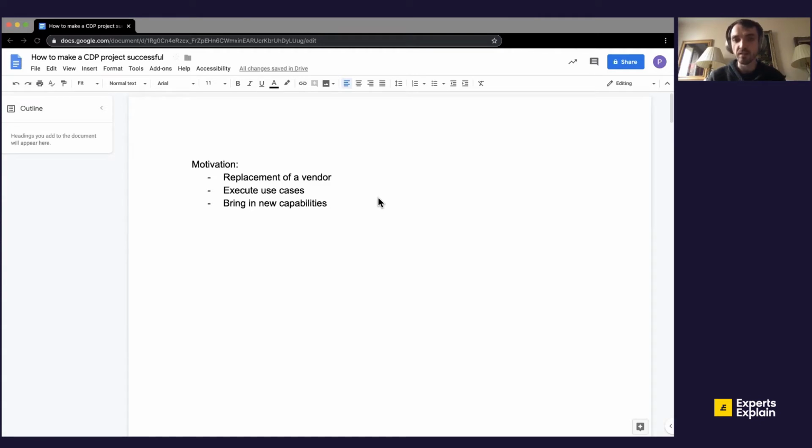So based on that, I tried to put together my thoughts, and I see that a lot of CDP projects start with different motivations. Sometimes it's a replacement of a vendor. Sometimes it's to execute some use cases. Sometimes it's bringing new capabilities. It's simplified, but I would boil it down to these three areas.